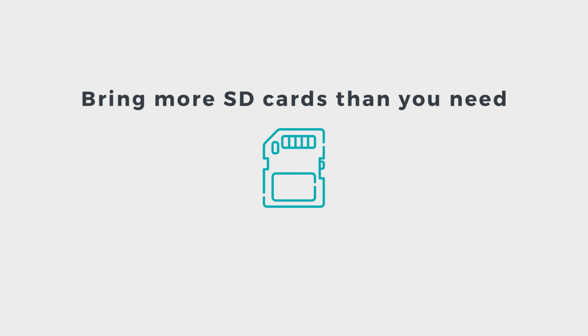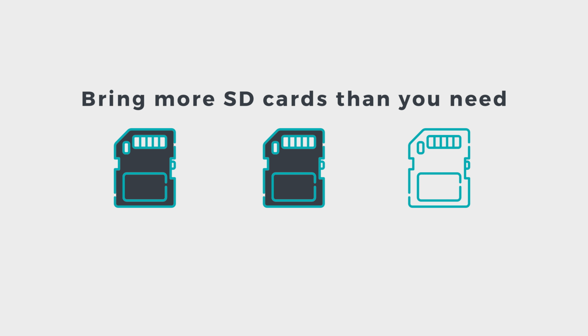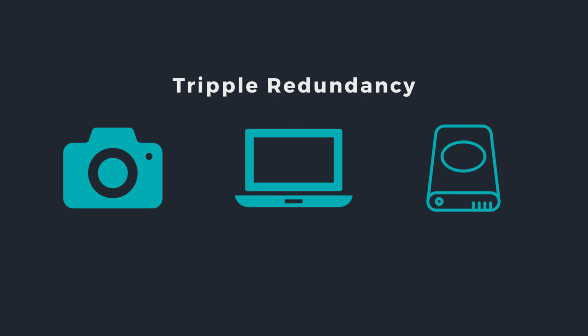Before leaving, make sure you have enough SD card storage to capture everything without formatting or deleting files until you're back at home. I personally travel with 2 or 3 64 gig SD cards. After every day of shooting, you obviously should transfer the files to your laptop and keep a copy on your SD card. Once that initial transfer is done, now transfer those files to an external hard drive. You now have triple redundancy.